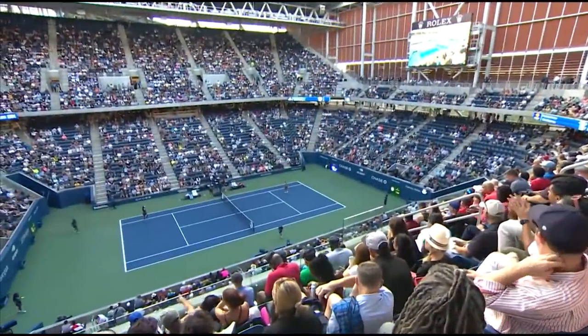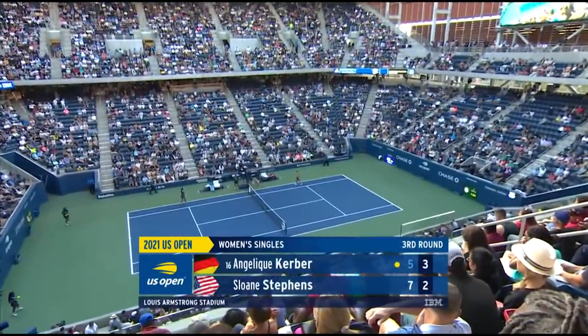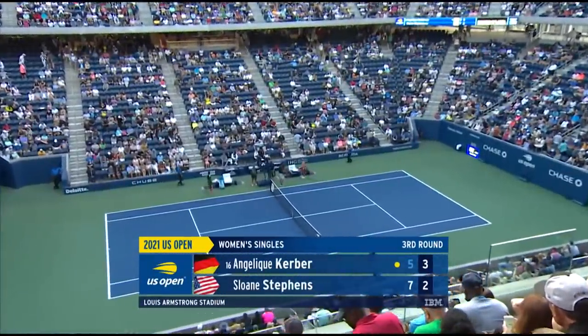Angelique Kerber is able to steal a march here in this second set. Stephens, she's the first to break. 3-2.